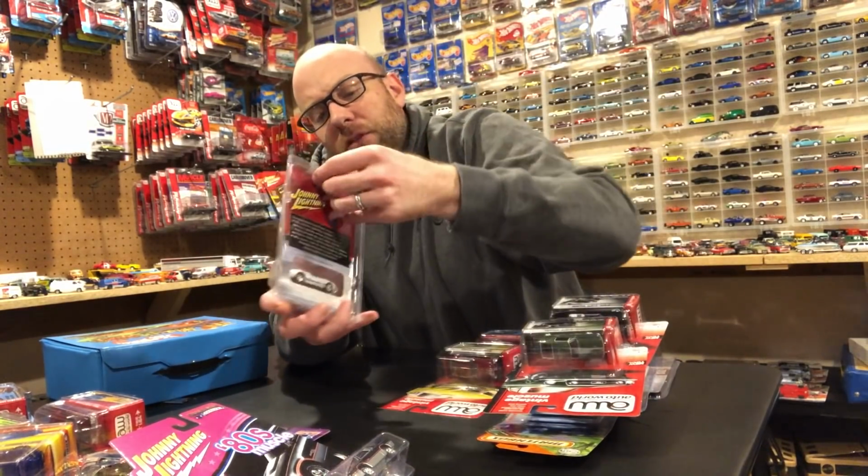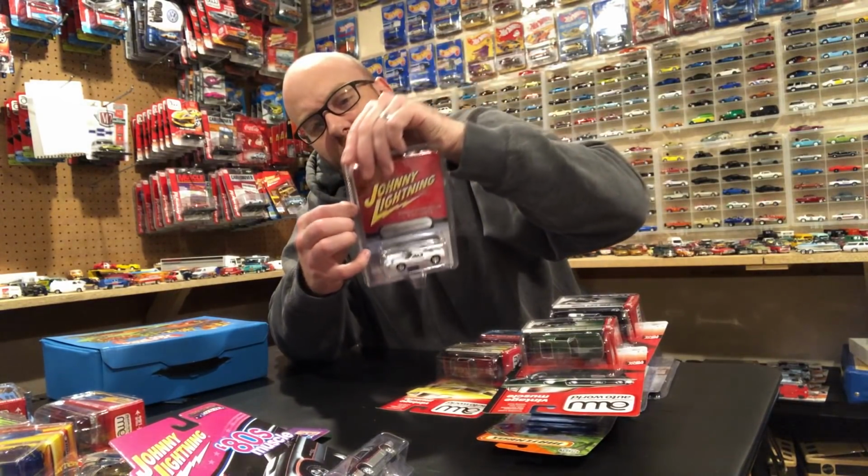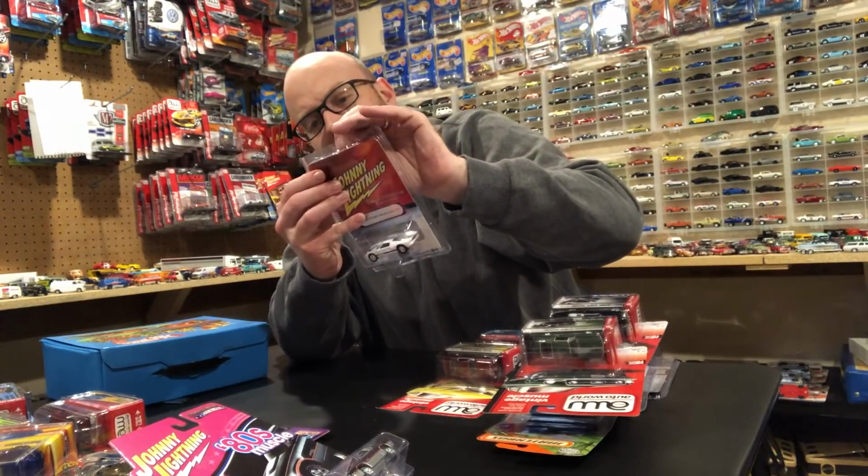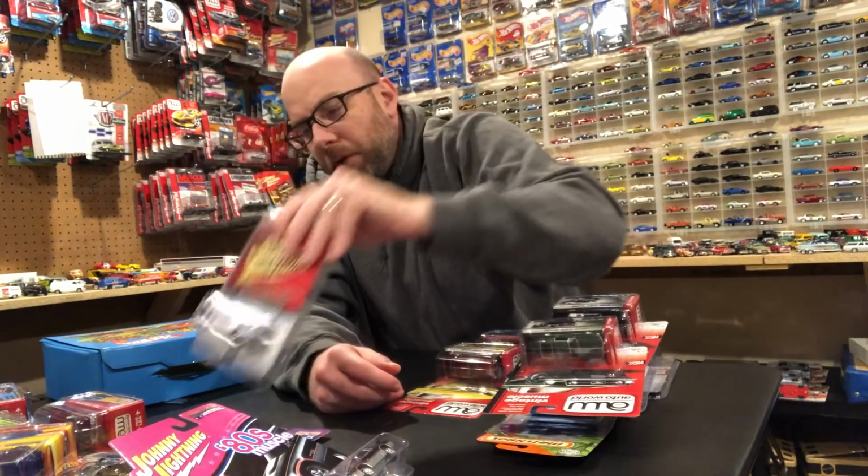It looks like it's in like a Protecto, but it is sealed. It's crimped together on this side, so you have to cut this off, and then it becomes like a Protecto. So anyway, we're going to open up that.